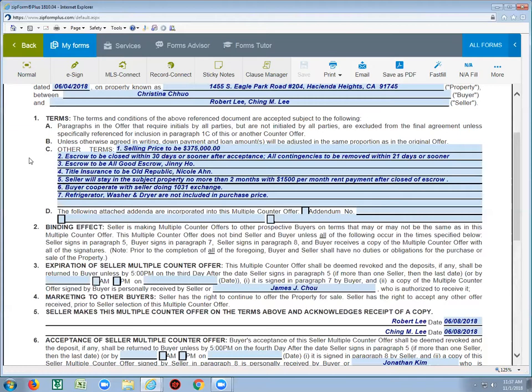Okay, but be careful. When you counter too many items, what are you telling buyers? Oh, this seller is hard to deal with. Forget about it. Let's move on to the next property. So, unless it's bank owned. If you are the listing agent for the bank owned property, because the bank will require more requirements.